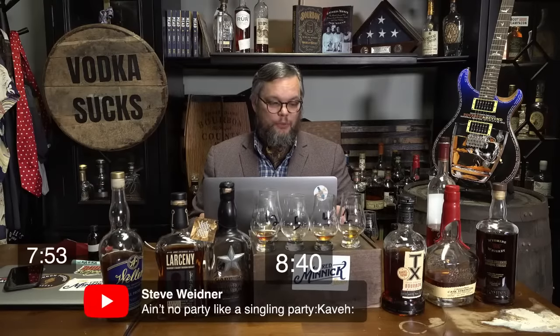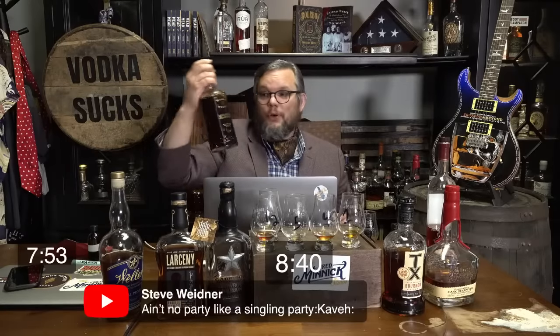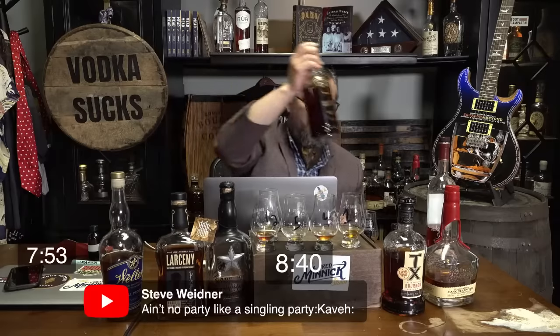Coming in number two was number six, Wyoming Whiskey's Cask Strength. That showed really, really well, folks. Lots of fun spices there. If you can find this bottle, I highly recommend it. Really, really fun.